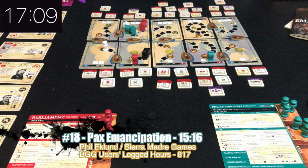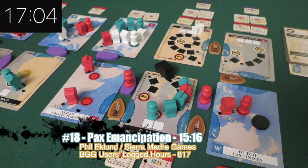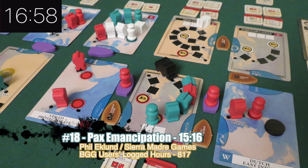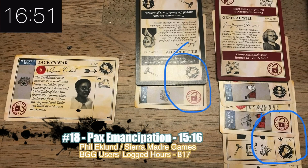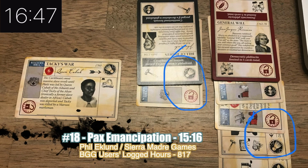It is an extremely complex game. Phil Eklund's rulebooks are notorious for not being easy to read, and in fact, the best way to do it is not read the rulebook that comes in the game, but get the living rules that are often tweaked and adjusted for more clarity. And you download that. That's how I learned it, with the living rules. Pax Emancipation is an incredibly complex game with a very steep learning curve, but if you get past that learning curve, it is such an incredible experience. Pax Emancipation.